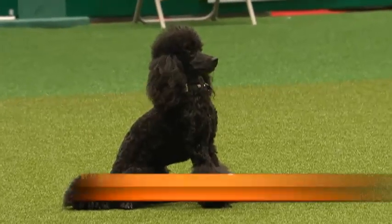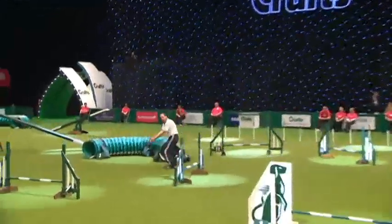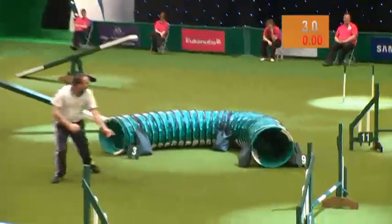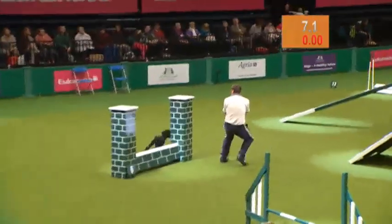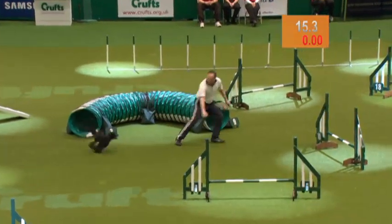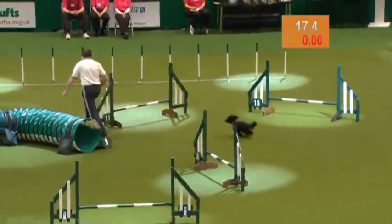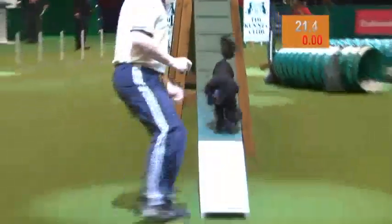Here's a man with some experience, Alan Bray, with his miniature poodle Tatty. Sirensong, Tantrums and Tiaras at Upper Nova. What a great name. It's a lot bigger, the name, than the dog. I think he finished 2nd in this event last year, Peter. I think he did. Looking to do one better this year. He's been very successful over the years at Crufts. Got the potential. I know his wife Jane hasn't been too well recently, Peter, so I'd just like to wish her all the best for the future.